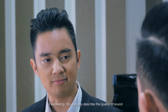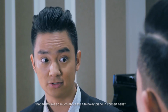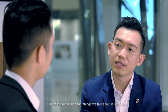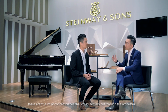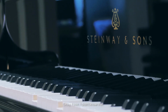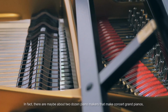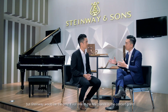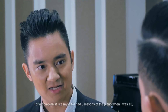Fascinating. So can you describe the quality of sound that artists like so much about the Steinway piano in concert halls? Why did they choose Steinway? One of the most important things we talk about is when you play for an orchestra, an 80-man or 100-man orchestra, there aren't a lot of concert pianos that could actually cut through the orchestra. I didn't know that. In fact, there are maybe about 24 piano makers that make concert grand pianos, but Steinway would be the only, if not one of the few pianos in a concert grand that would be able to cut through an orchestra that's playing.